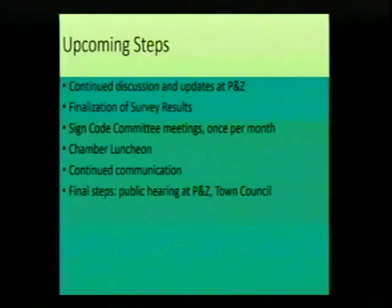We'll continue to discuss these, and I will actually have before you on the 3rd of May a draft of the ordinance, and that will be a citizen review, again, just like we did with the medical marijuana thing this evening. I want to finalize those survey results. I have a chamber luncheon coming up on May 11th, so I'd like to finalize those results just prior to that luncheon so that I can give those results at the luncheon.